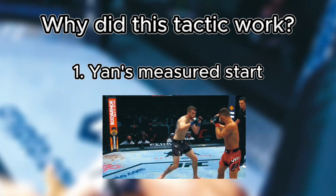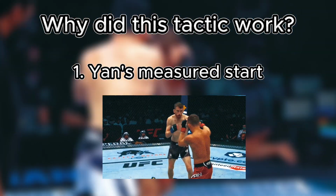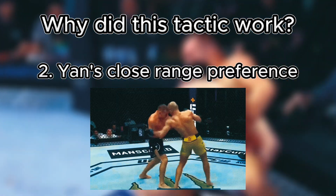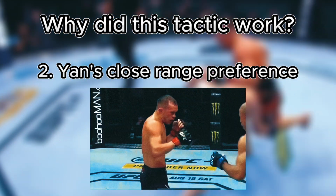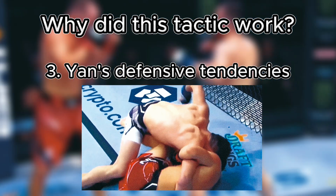One is Yan's measured start. Merab could shoot without much coming back in the early going because of Yan's tendency to start slow. Number 2 is Yan's close range preference. Yan prefers to land his offense in close range and in combination. Because of this, he would be in range for takedowns. Number 3 is Yan's defensive tendencies.